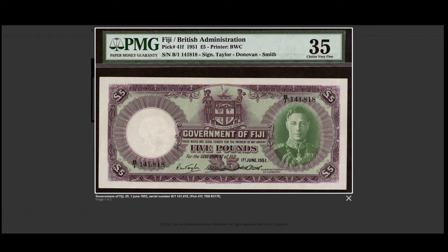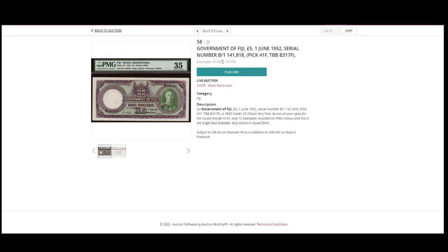Then we have Fiji Pick 41, even in very fine PMG 35. This is actually a beautiful banknote, beautiful colors. Very hard to come by, this one. I think this one should be at around 3,000 to 4,000 pounds. It says 2,800 to 3,500 pounds. Well, just take into account that this still has some tax and VAT and also import tax and whatnot. So even if it goes for the lower estimate at 2,800, this will easily go for 4 to 4,500 bucks. But quite an interesting banknote, very rare.